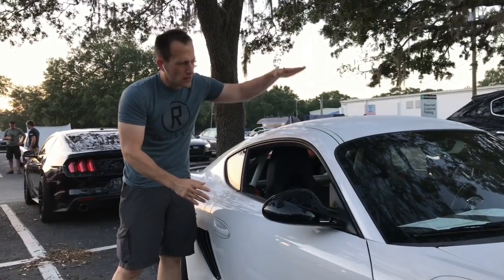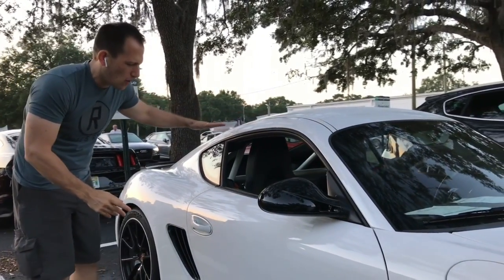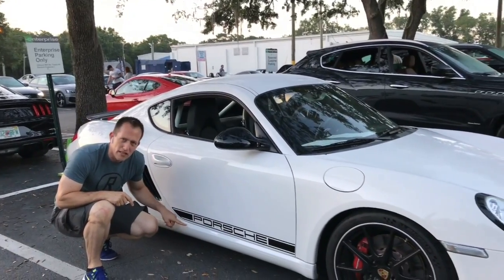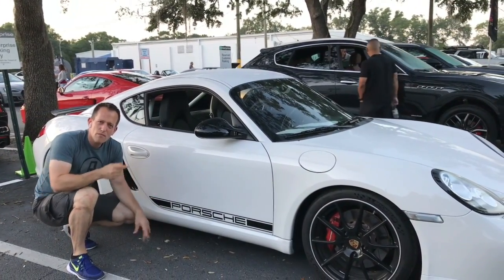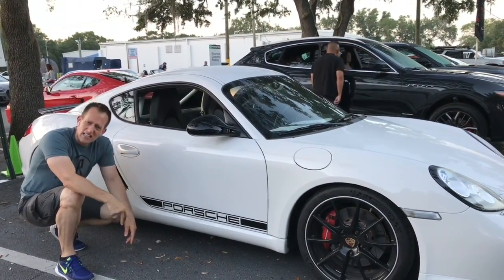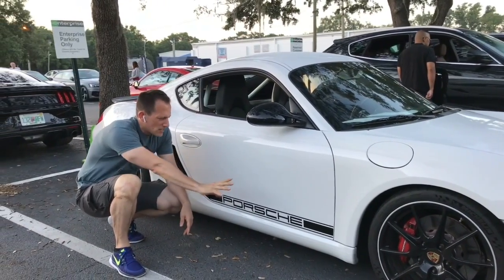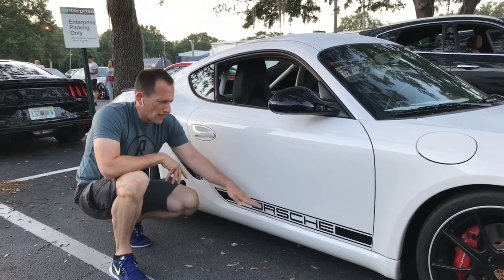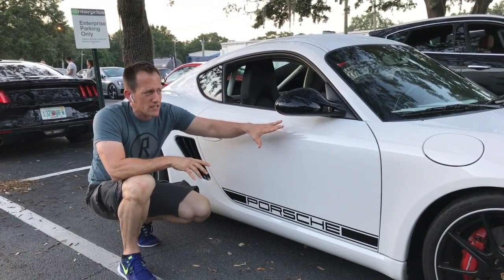With a 911, the roof line is a little higher. I like the lower roof line. I really like on the Cayman R here where they put the Porsche logo. It really reminds me and goes back to those 1960s and 70s where a lot of different Porsche 911s used to run the logo on the side. It really breaks up the white.